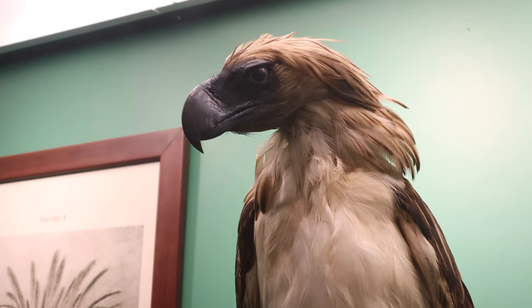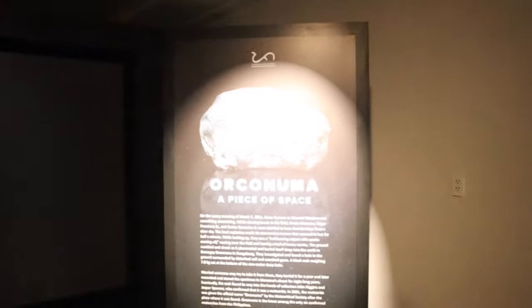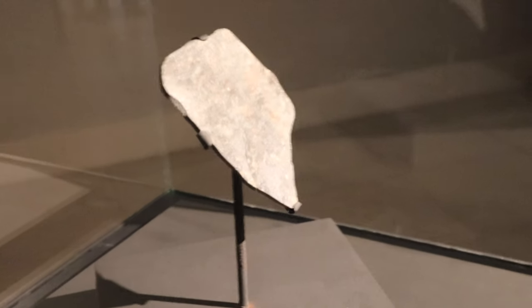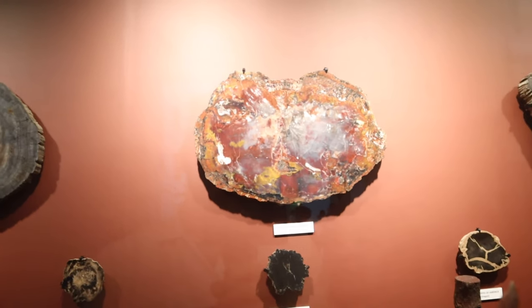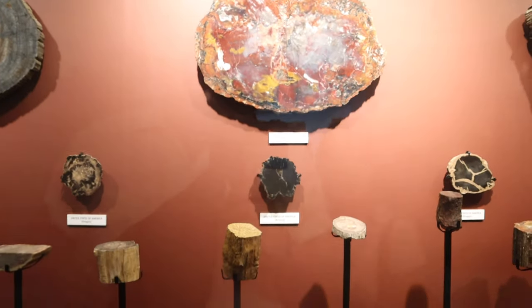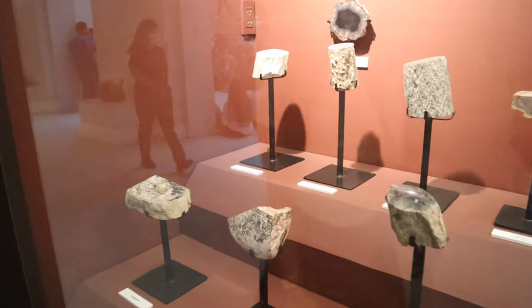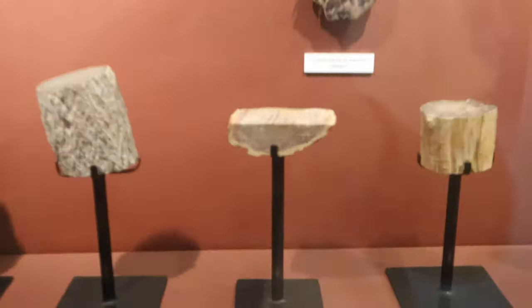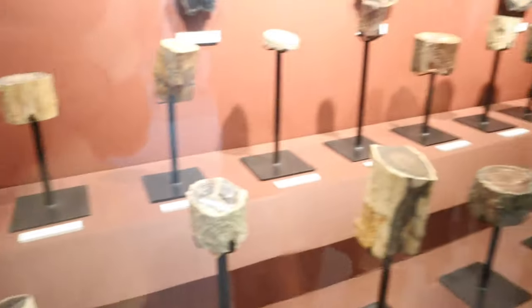Just the national eagle. I'm so confused. How many eagles are there? Hopefully this picks up the camera, but that is a space rock. It's lighting. Space rock. There's some petrified wood for you. Arizona. All from the US, huh? Oh, there's Brazil. Morocco.